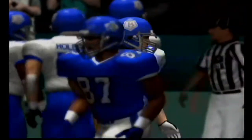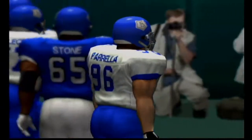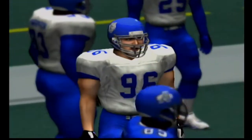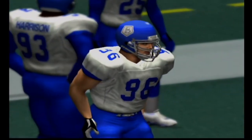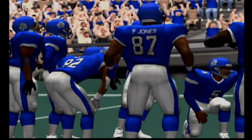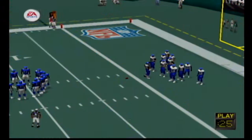Varela pulls him down at the 1. He tried to make something happen there. Yeah, but the defense contained him. There was no way they were going to let him out. They got after him pretty quickly there. Ball on the 1.